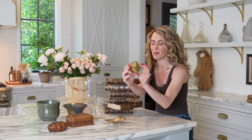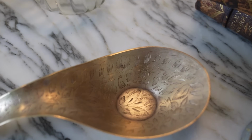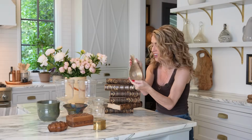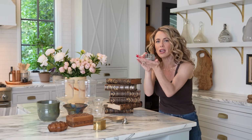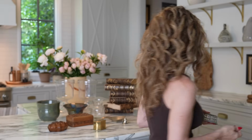Then I've got this cute little brass box. I could not pass that up. It is adorable. And then the spoon rest, which it was a find. I think it was $14. I absolutely love that. Then I did get this floral frog, which these are kind of hard to find. And I love this particular kind of floral frog. So you can use it with more robust stems and it works really well. I always grab these when I find them at antique stores.